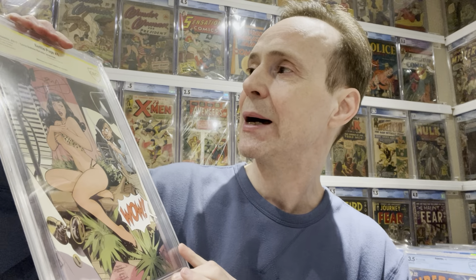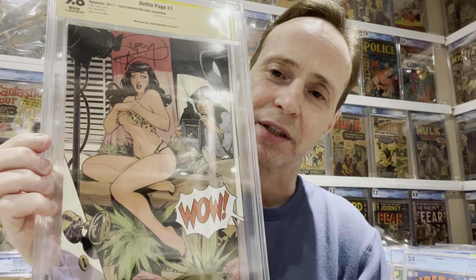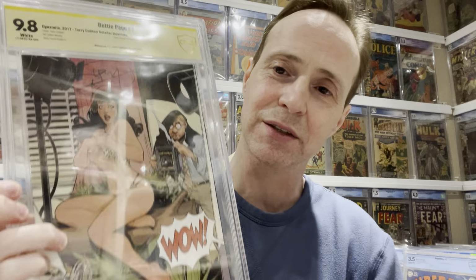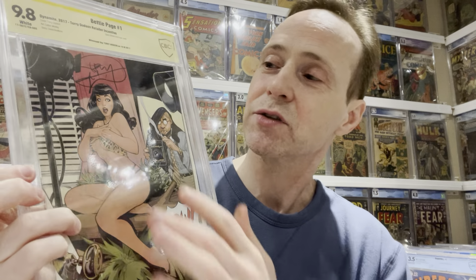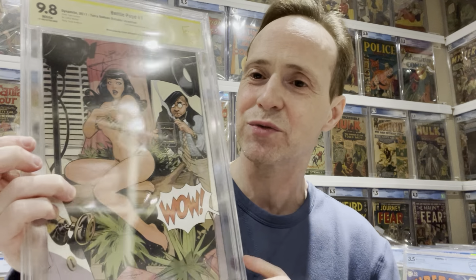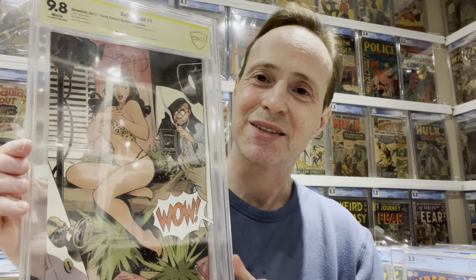This is done by Terry Dodson, or Dobson. Terry Dodson did the cover for this one, and it's signed by Terry Dodson right here. I just really like the comic itself. I just love the good girl art, Betty Page stuff. And I like the signature placement. It is in such a great spot. It's not interfering with the artwork. It's really, really great. So this is the first one that I'm going to show you. And this is a CBCS gold label, and it's 9.8. So it's nice high grade too.